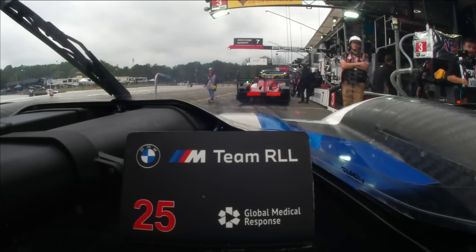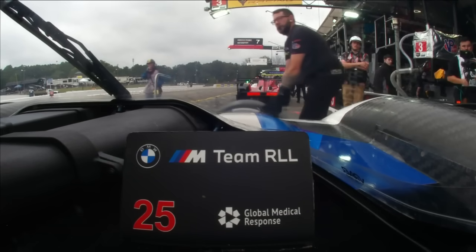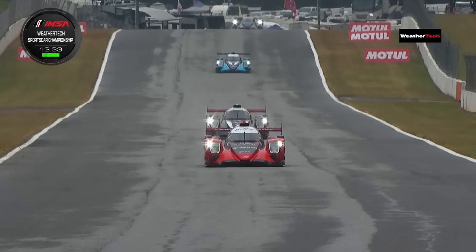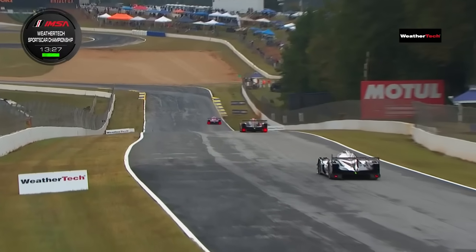But for P2, the battle at the top is so tight. There's only 20 points that separate Stephen Thomas and Ben Keating and their respective co-drivers, Mikkel Jensen and Paul-Loup Chaton. And 100 points behind the lead is George Kurtz and Ben Hanley. Well, Keating has 3 poles this year. Kurtz has 2. Can anyone else come to play?